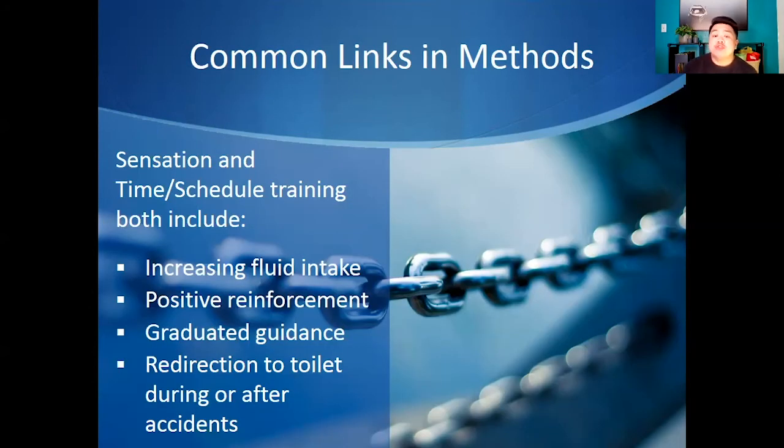Regardless of which method you choose, there are commonalities that make them both successful, whether it's sensation and time or scheduled training or a combination of both. By monitoring and adjusting fluid intake, using positive reinforcement, helping as much as the child needs and not too much, something we call graduated guidance, and using the washroom for all activities related to toileting, including accident cleanup wherever possible.